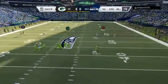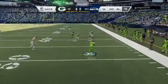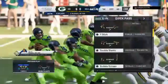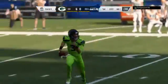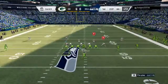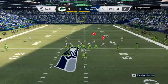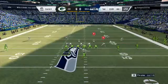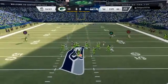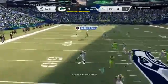Throwing is Wilson. Escaping the pressure right. He's going to take off with it. Okay, he's not going to get the 1st down, but this is still a nice job of buying some time and then running to get to the sideline and get out of bounds and avoid the big hit. In need of a conversion on 3rd down. They had the big play to start the drive. Not much sense. Here's Wilson, buying time to his left.